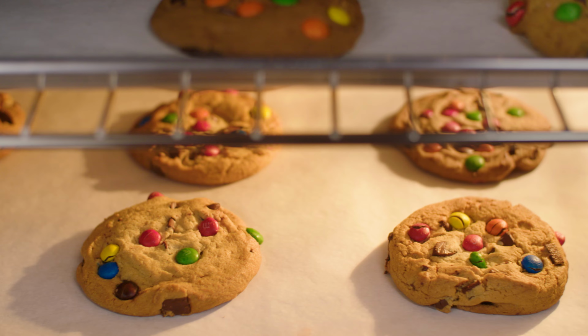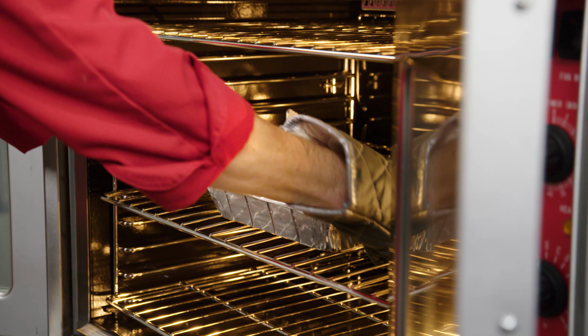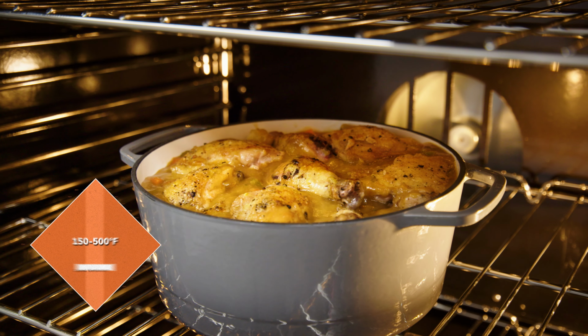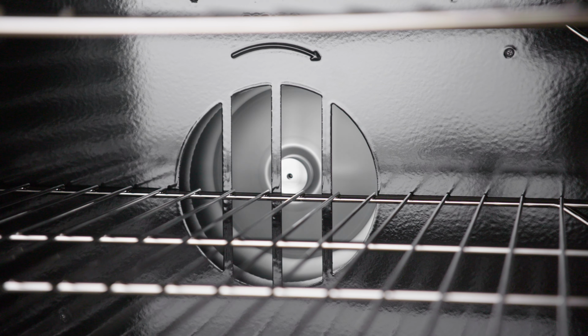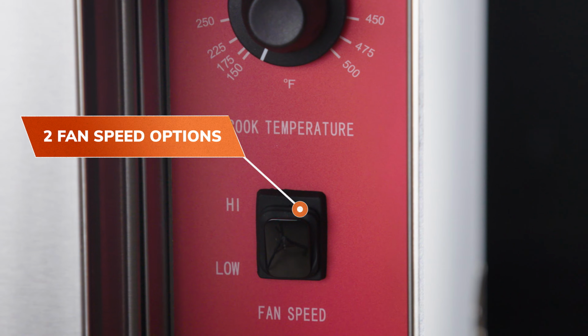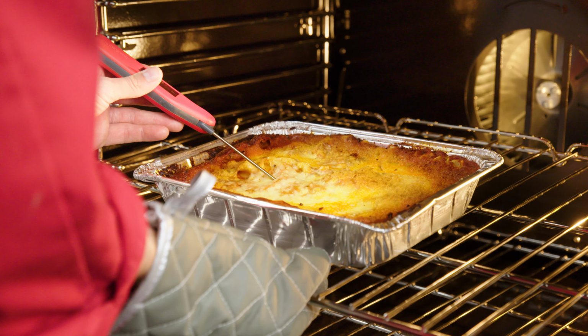It's great for baking golden chocolate chip cookies for your bakery or for cooking several pans of lasagna at your restaurant. These powerful units reach temperatures from 150 to 500 degrees Fahrenheit. The built-in fan has a cook and cool down mode as well as 2 speed options. They come with electric automatic thermostats for reliable precision.